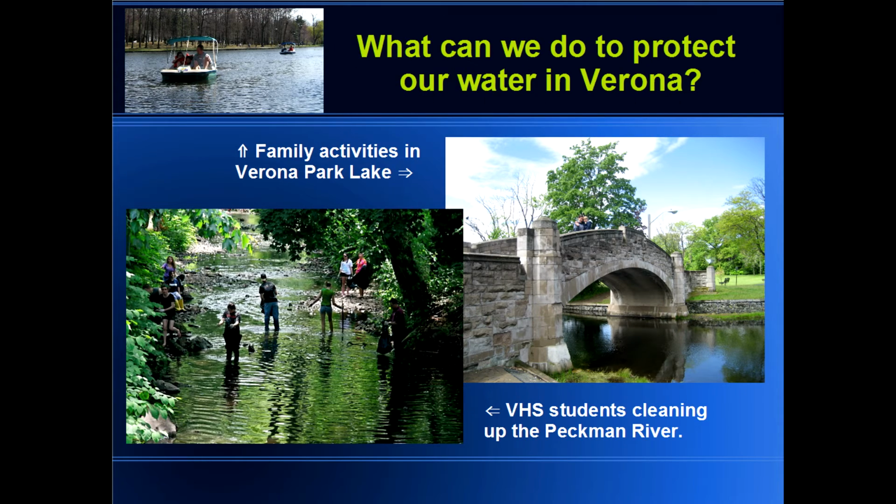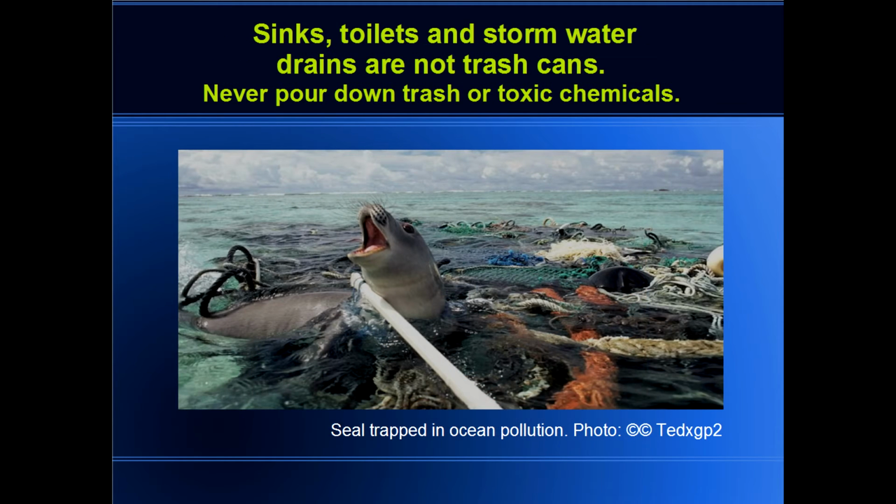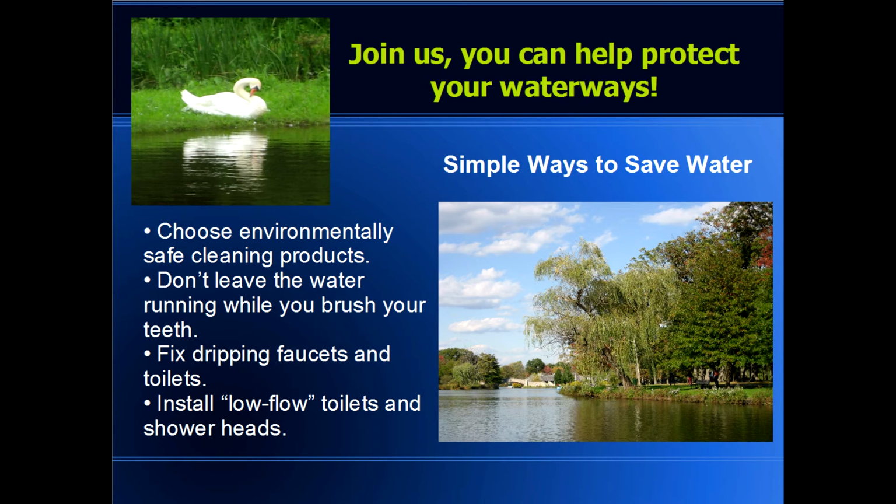What can we do to protect our water in Verona? Remember that all stormwater drains located in Verona drain directly to the rivers and streams. Sinks, toilets, and stormwater drains are not trash cans. Never pour down trash, paints, medications, pesticides, or other toxic chemicals. Choose environmentally safe cleaning products. Don't leave the water running while you brush your teeth. Fix dripping faucets and toilets.